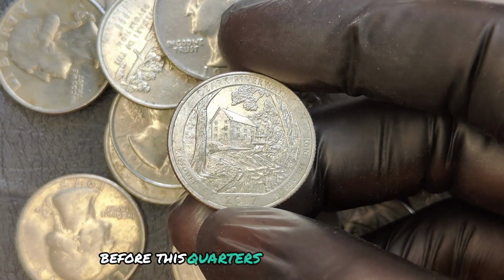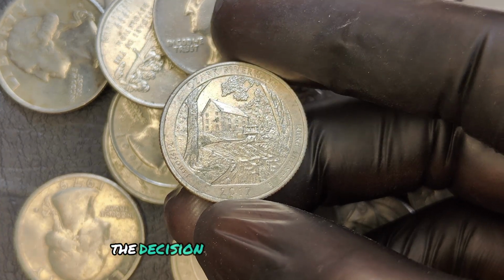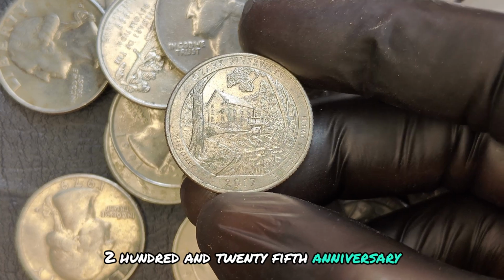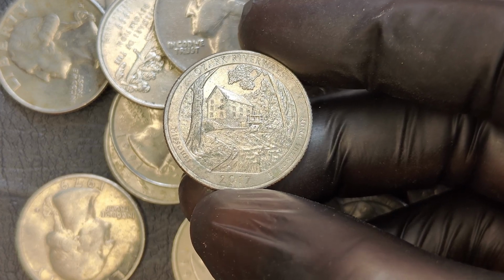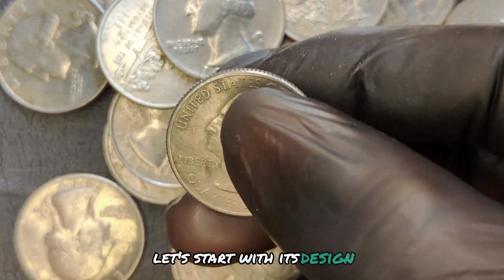Before this, quarters from Philadelphia didn't have any mint mark at all. The decision to add one was made to celebrate the mint's 225th anniversary. This simple change made the 2017 P quarter unique and immediately collectible. So, what makes this quarter special? Let's start with its design.